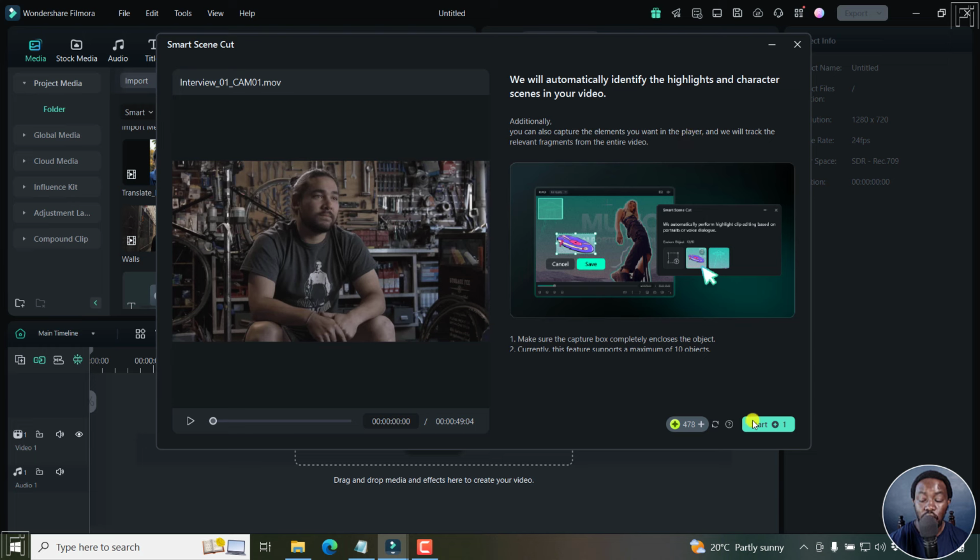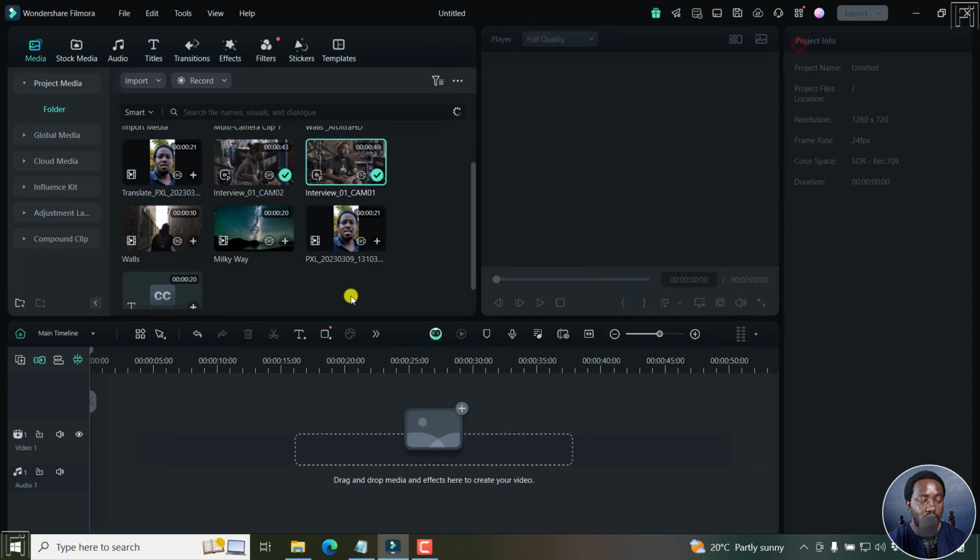As you can see, it also uses some credits, so we'll look at that much later on. And this is more or less to help you just pick things really quickly, so that you can create some nice good looking videos. That's the smart scene cut feature.